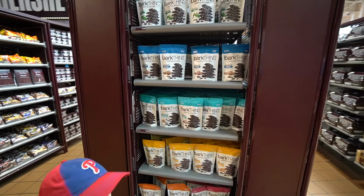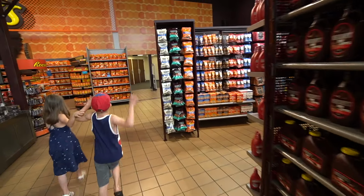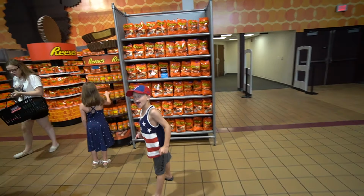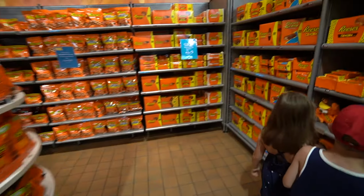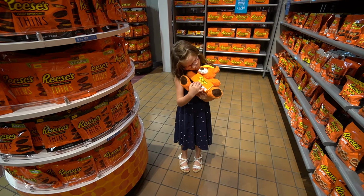Reese's favorite cup. Bark Thins. Oh, and here are the Reese's right now. More s'mores. Reese's favorite part, all the different Reese's candy you can get. There's even a Reese's guy holding Reese's pieces. The cool thing about this store is you can sometimes find things that you can't find in the grocery store or in normal stores. So if you're looking for something Hershey's and you can't seem to find it, this is where you want to come and get it. You can also find a bear holding Reese's.